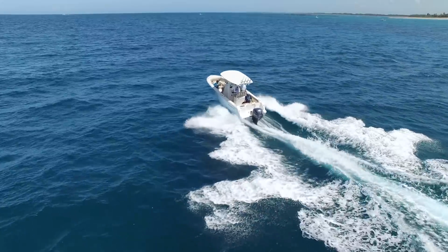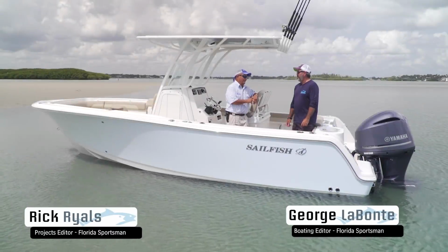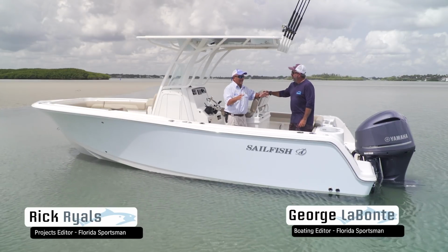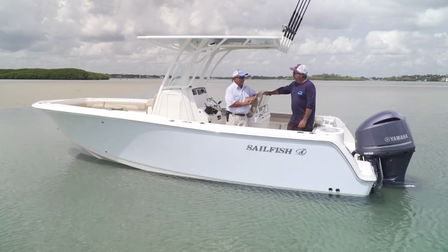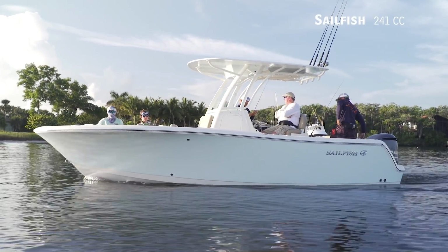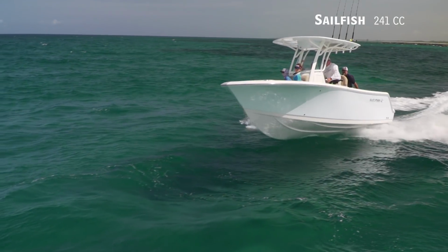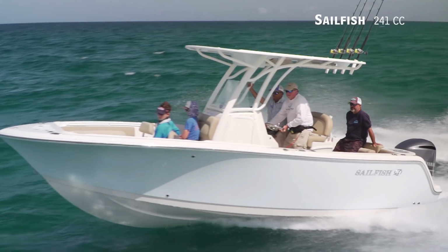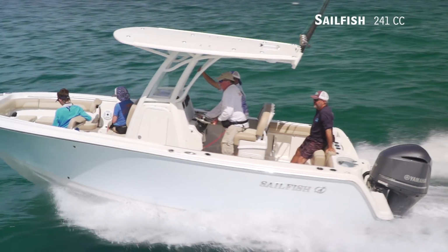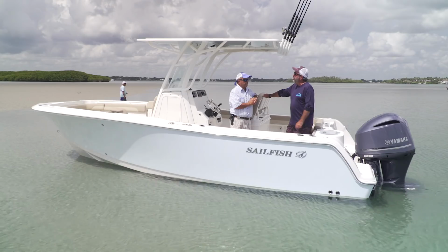Now, let's hear more from our hosts, George Labonte and Rick Riles. Hey, George. Hey, Rick. You remember the first time you were offshore and you saw a 24-foot center console boat? Back when 24-foot center consoles were a big center console? Oh, that was a monster center console. You kidding me? A 24-foot boat, as long as I've been on this planet, has been all the boat you need to get you offshore fishing. Nothing about that has changed. This boat is a serious offshore fishing boat. It's really cool. We need to take a look at it.